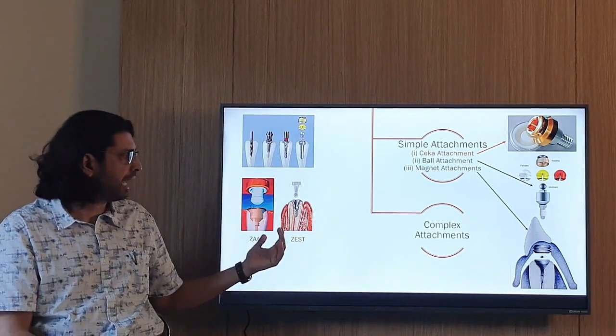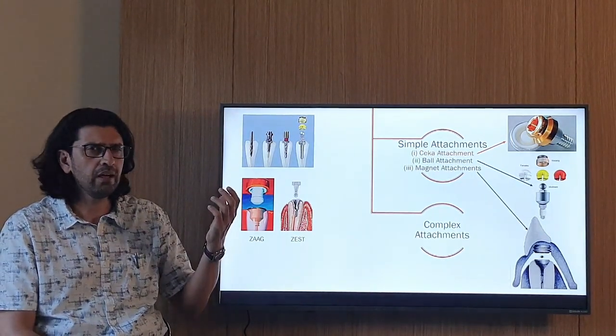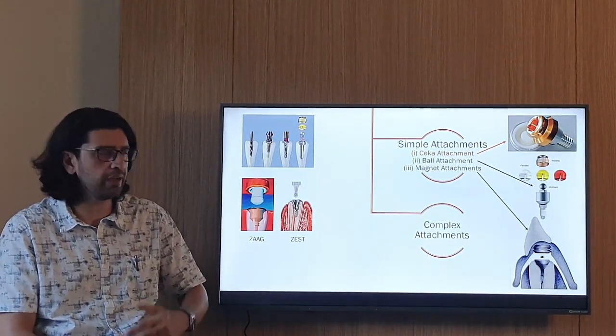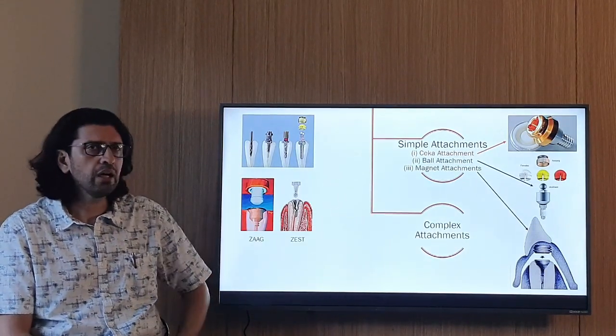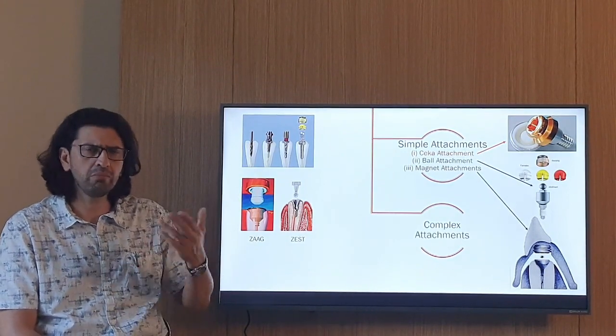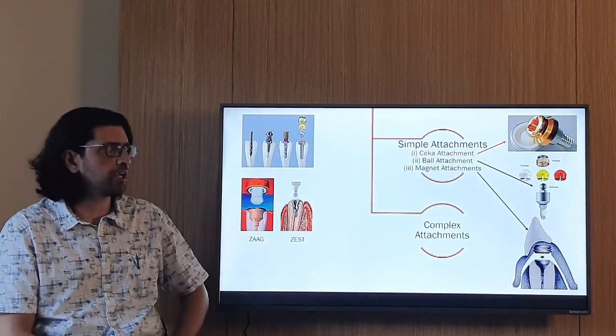And of course there is the ZAG and the ZEST attachments, which are much more interlocking, much more tighter, much less resilient. I wouldn't really advise any of that. I would really advise maybe a ball attachment. That will be, I think, the most versatile one in most clinical situations. But of course, you have the whole range from which you can choose.